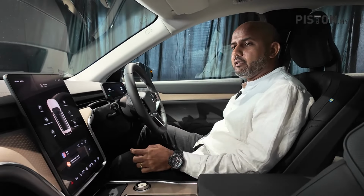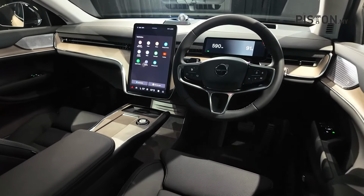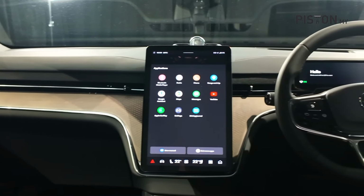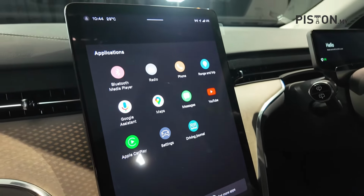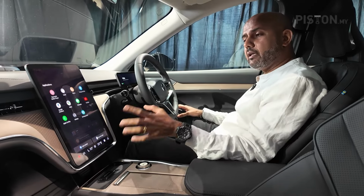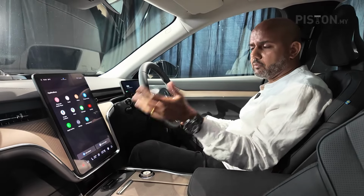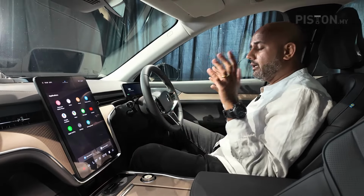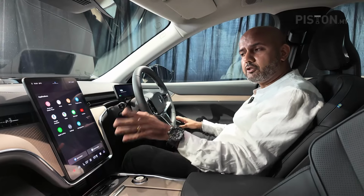Now, the interior is obviously in line with Volvo's design philosophy, but at the same time, it's an evolution of it. Check out this vertically mounted 14.5-inch screen over here. It's powered by Google, which means that you get Android software. But having said that, it also comes with Apple CarPlay, Android Auto, YouTube, which obviously only works when the car is stationary, and such. Now, everything about this car is centered around this screen.